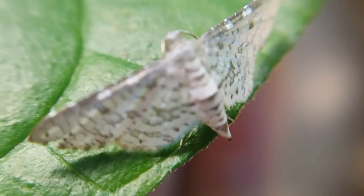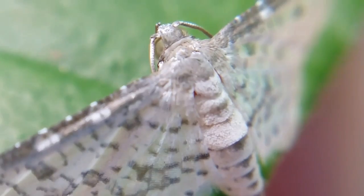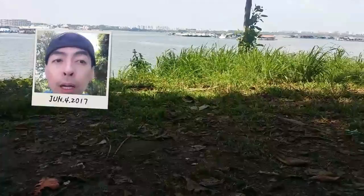Yeah, I found a moth. Can you help me zoom a little? Oh, it flew away. Okay, been to the butterfly hill, but I can't get any butterfly. My camera not so good.